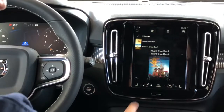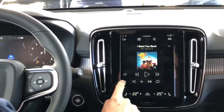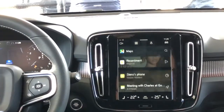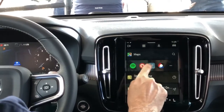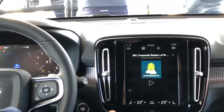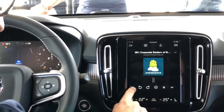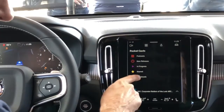But at the same time, they want to make sure that application developers can just drop an app in here and have it work. So if I go and switch to, let's see here, I don't know, Pocket Cast, start playing a podcast, it's got different actions in here, it's got different album art, and in fact it's got a different structure for their information over here.